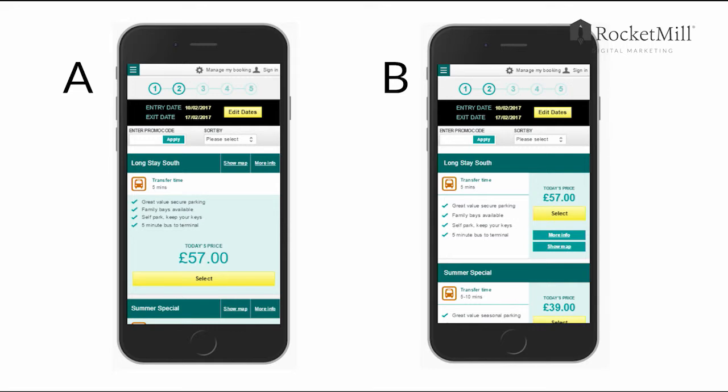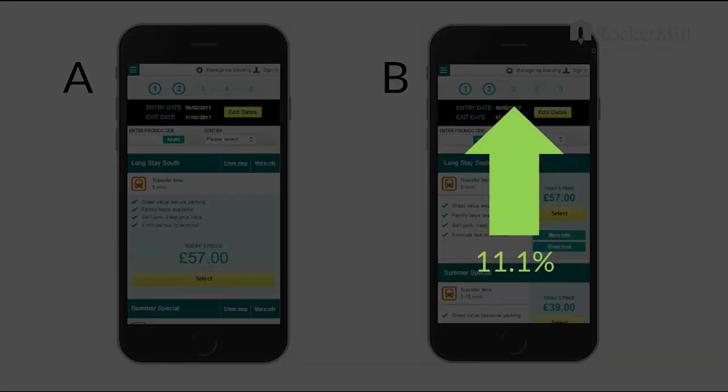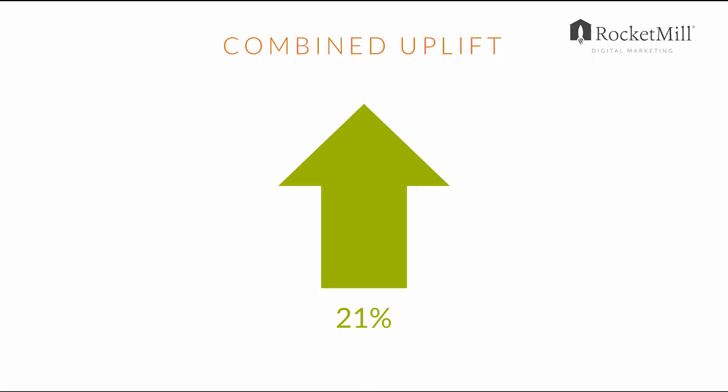And we can see on version B, we've now changed the layout of the product so the price goes over to the right-hand side. We've got a button over on the right-hand side, which is good for right-handers, sorry, lefties. And we've created a hierarchy of links, so the select being the more prominent, and then the show map or more information, which we know got a few clicks before, are now less prominent. This has allowed the next product to come into the viewport, the summer special, and we can see the price of the next product, and we can even see part of that CTA button, which indicates to people that there's more information that if they scroll, they can find more. We found this had an uplift of 11.1%, which is even better than previous experiment. But combined, we had an uplift of 21%.